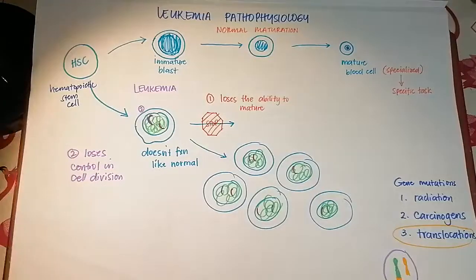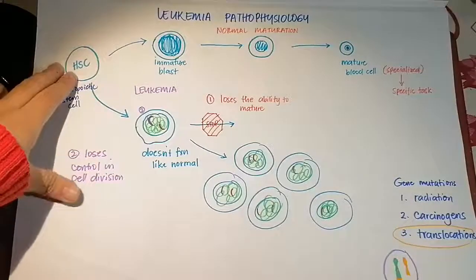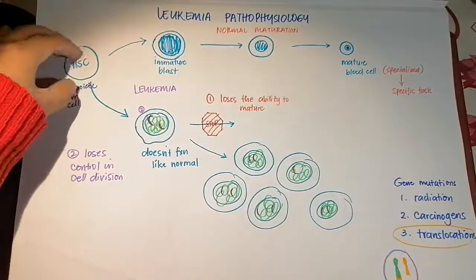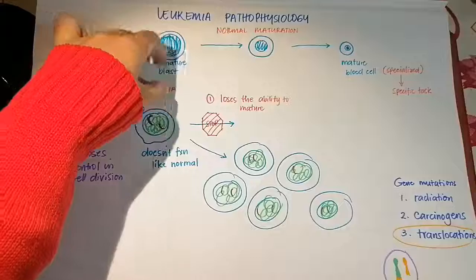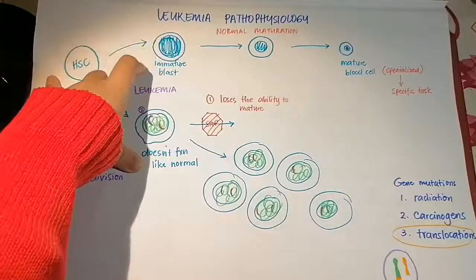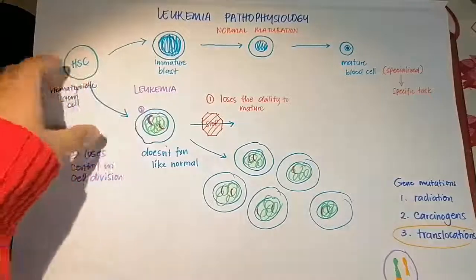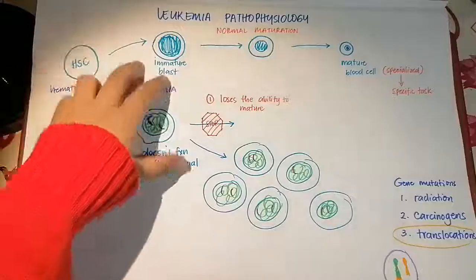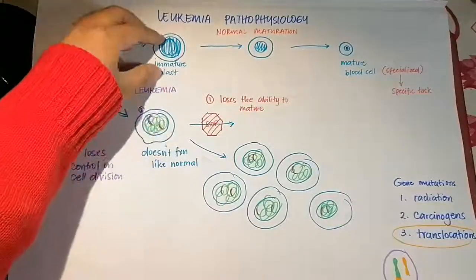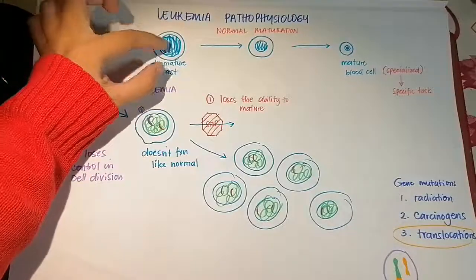So, dito guys, I have a drawing kung paano niya yung ginagawa. So, sa hematopoietic stem cell, pwede siyang mag-give rise sa kahit anong klase ng blood cell. So, it could be a lymphocyte or monocyte. So, first guys, pupunta muna siya sa immature stage, wherein yung kanyang nucleus is malaki, and the cell itself is malaki. So, malaki yung cell, malaki rin yung nucleus.